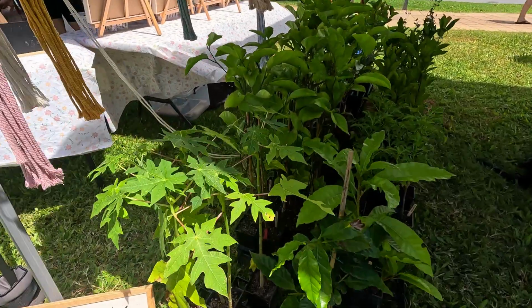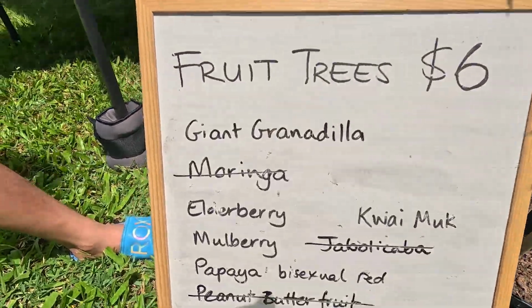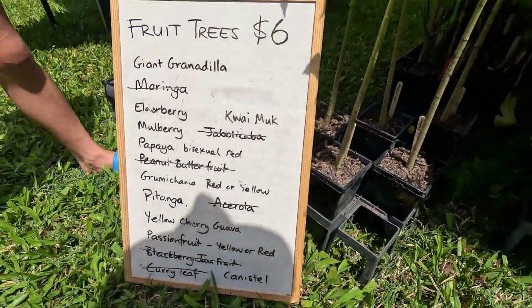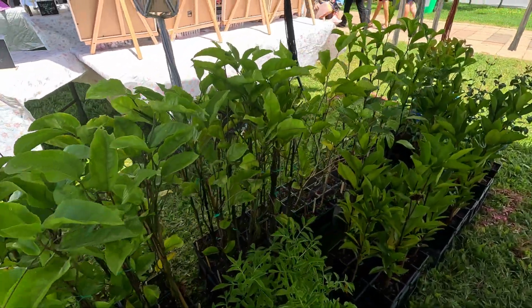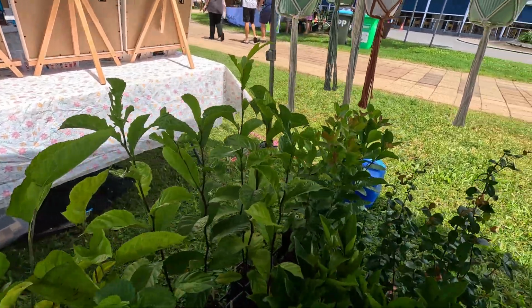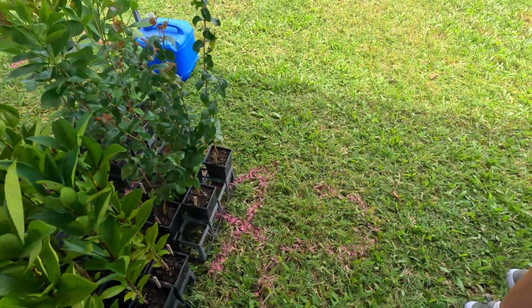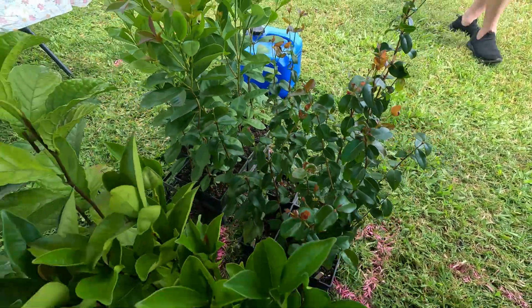So this place has a heap. There's some papaya, and they're sold out of moringa. And they've got curry leaf, passion fruit. Is that like a Brazilian cherry? Sorry, we're just chatting. That one's a Brazilian cherry. Such a great place to come if you love tropical fruit trees, and just some great food.